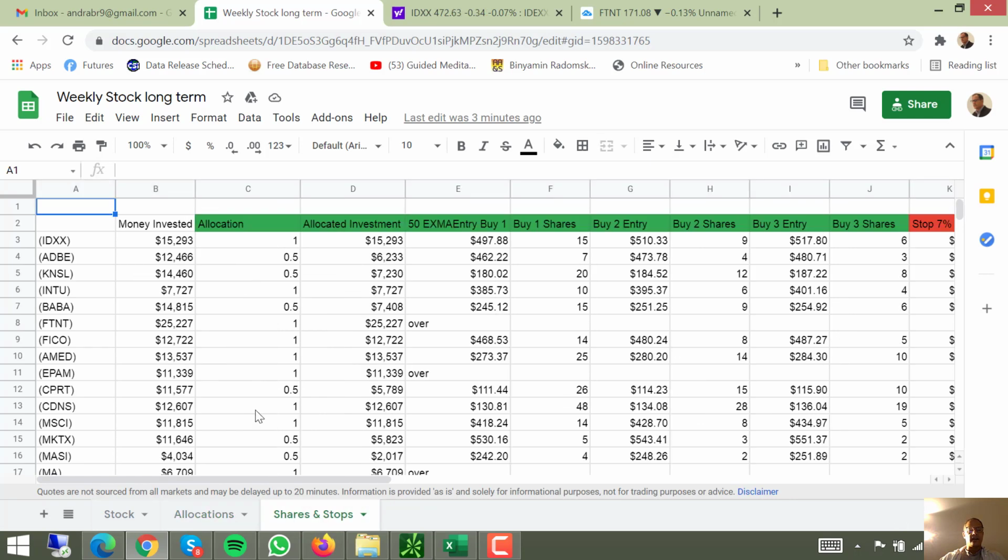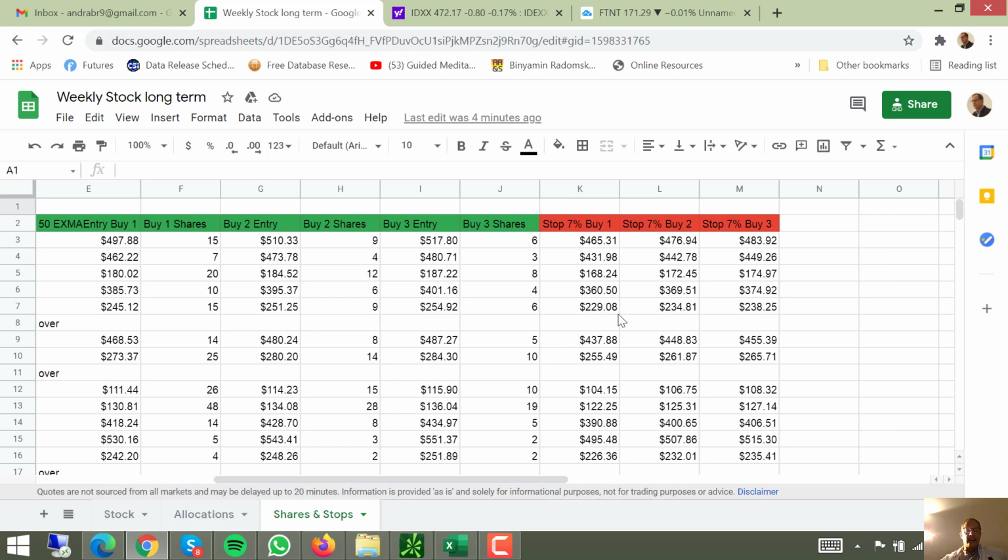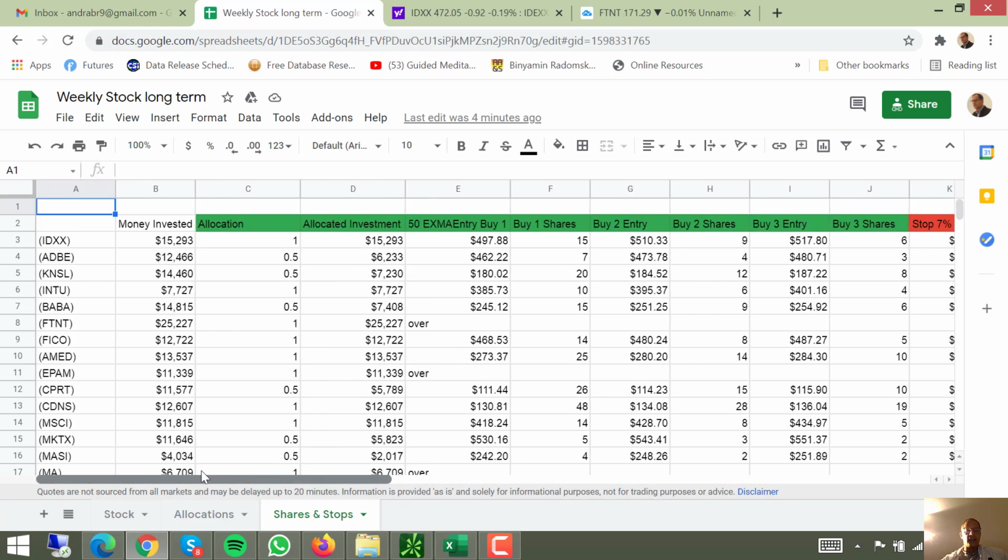And the next one is we have it figured out where we have a $300,000 account size with the allocation, the moving averages, the number of shares, the entry, and we scale up. We buy 50% at the entry if we're above a 50-period exponential moving average. And then when we're 2.5% above that 50-period exponential moving average, and when we're 4% above it. And you can see the shares. So we have 15 shares, 9 shares, 6 shares. And we have immediately, our stops are prepared. Everything is thought out on all of these shares.